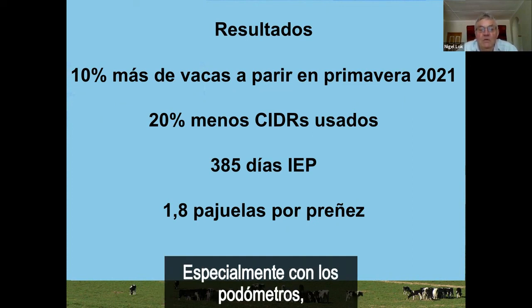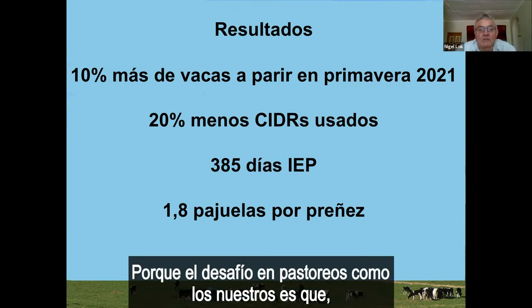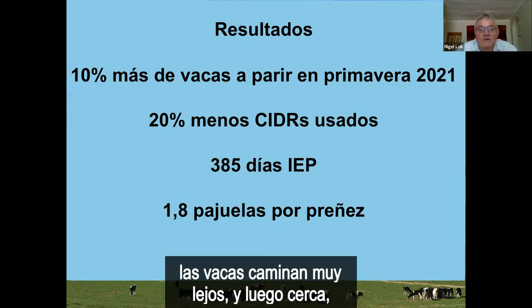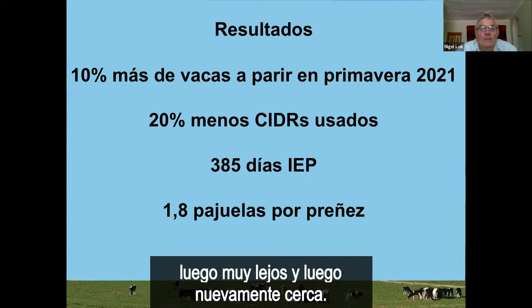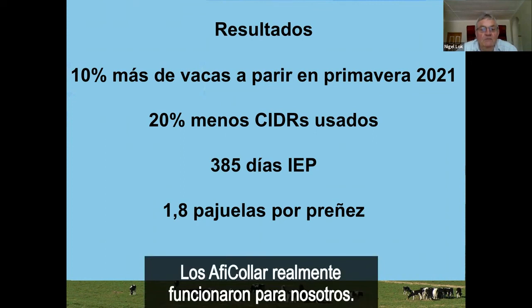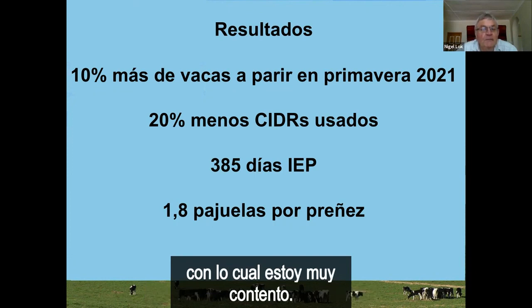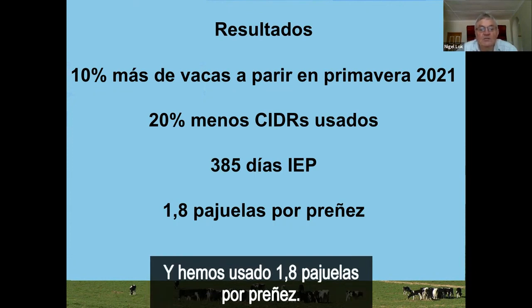specifically with the pedometers, even though we had fine-tuned them, because the challenge on pastures is that the cows walk very far and then they walk close, and they walk far and they walk close. So the FE collars have really worked well for us there. Our intercalving period is 385 days, which I'm very happy with. And we use 1.8 straws per pregnancy.